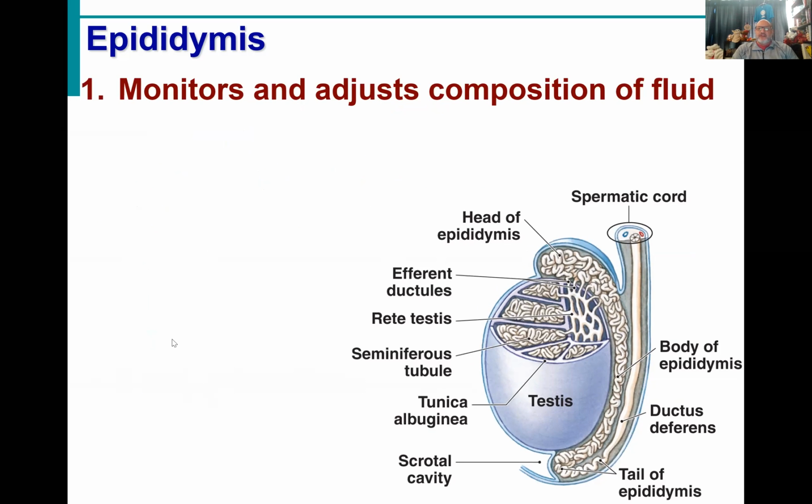The first is that it needs to maintain the composition of that fluid. Those nurse cells were making the fluid and sending the fluid into here. And this fluid is going to have the nutrients, it's going to have the oxygen, and it provides removal of waste to keep these millions of sperm alive.